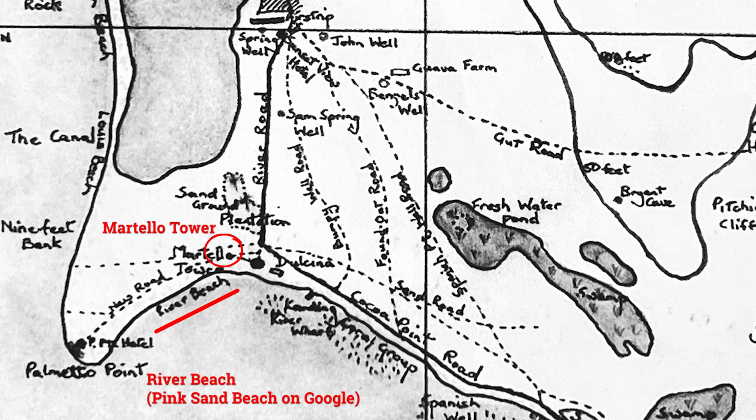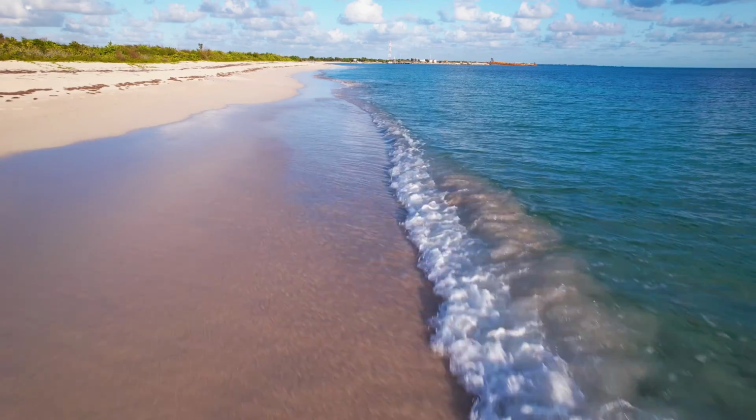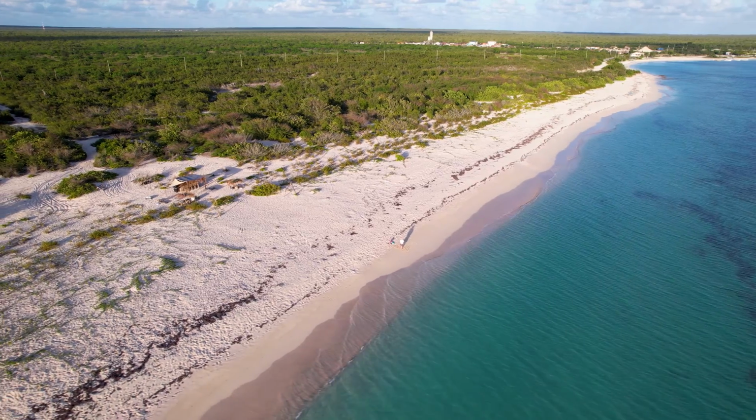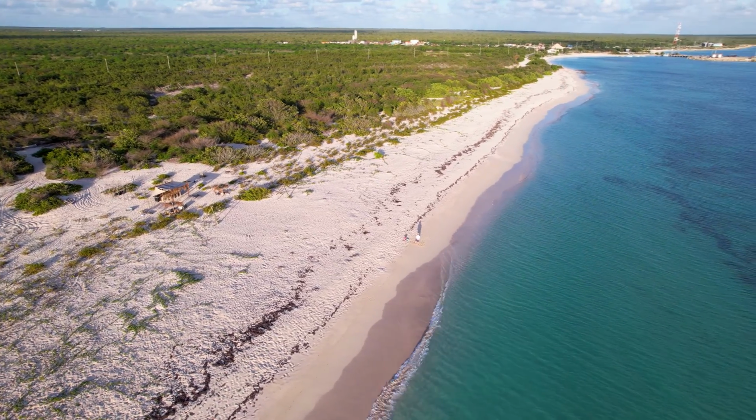Behind the Martello Tower is the river beach, which is a great stretch of sand and beautiful water to swim in. We really enjoyed that. Yeah, we're there by ourselves. It's absolutely wonderful. Very calm water, beautiful Barbudan beach.